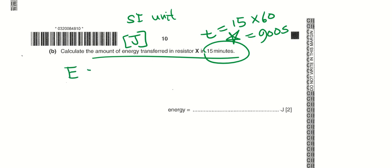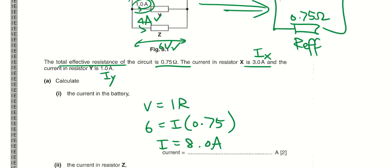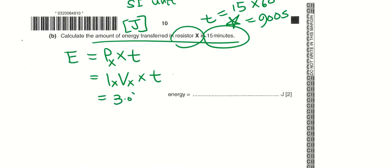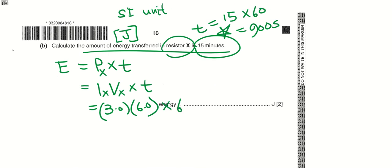Okay, so how do you find energy? Energy equals power times time. Correct? And it is only for resistor X, yeah? So we need to find the power in X. So it equals Ix times Vx multiplied by t. Ix, if we look here, is actually 3 ampere. Vx is actually 6. They all have the same voltage. Multiplied by 900 seconds, I will get 16200 joules.